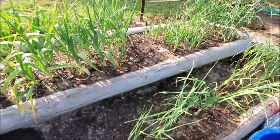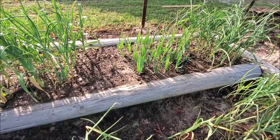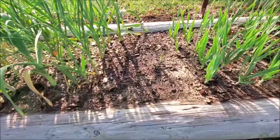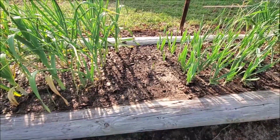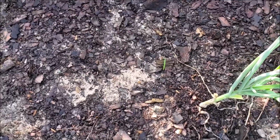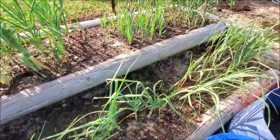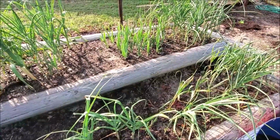Now, this garlic here, for those who've followed, this was planted late and it's coming up. And there was some that wasn't coming up, the little bitty garlic in that area, is coming up, and then there's a few more starting to come up down here. So those will be late. I don't know if they'll turn into a clove bulb or if it'll just be a solid bulb.